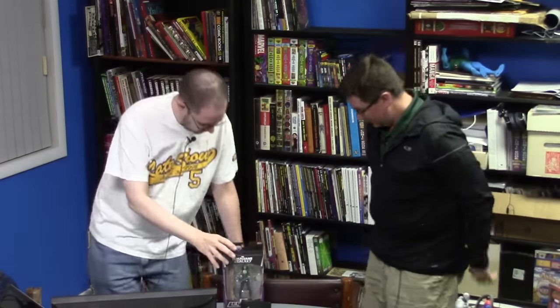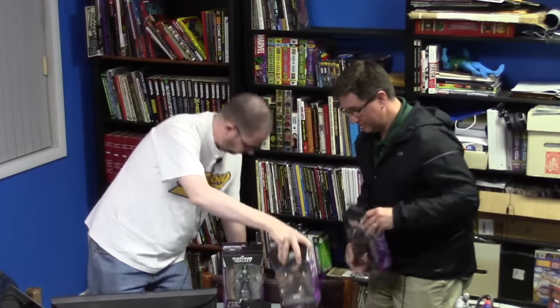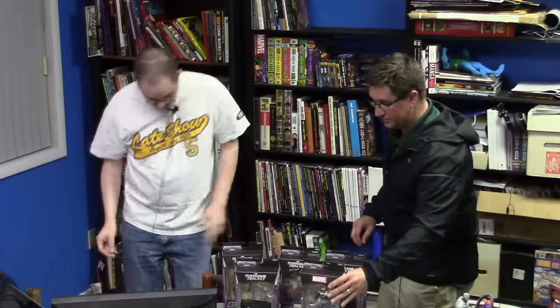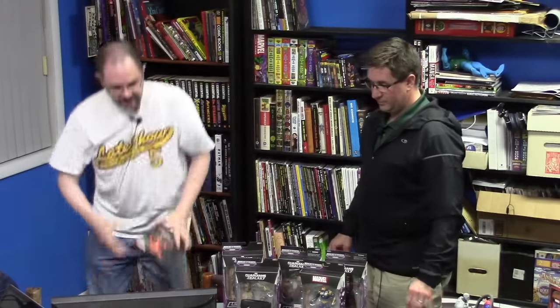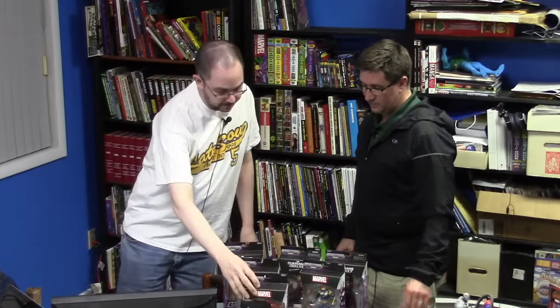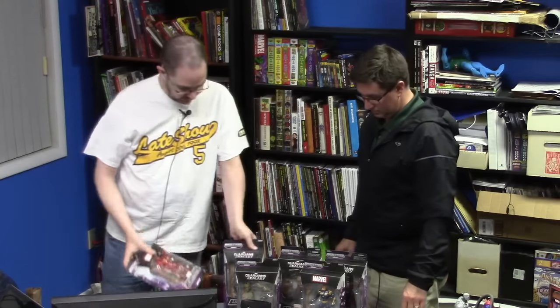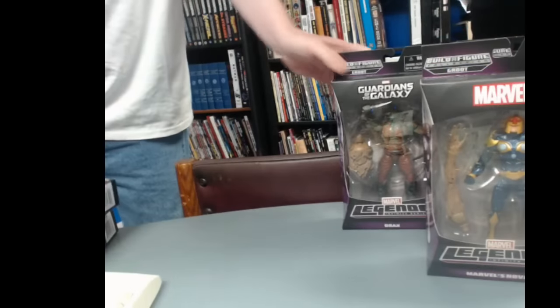Guardians of the Galaxy Marvel Legends Infinite series. So I got all of the figures here. We've got Gamora, Drax, Star-Lord, Rocket Raccoon, Nova, and where's Iron? Oh, Iron Man fell down to the floor here. And Iron Man. So we're going to open them up and then put the build-a-figure together for Groot. So let's get this started. Does Rocket come with a baby Groot? No, he doesn't. Okay, just wondering.